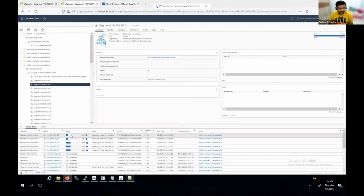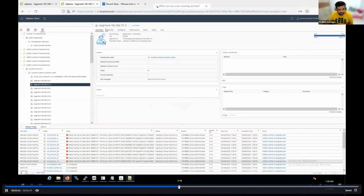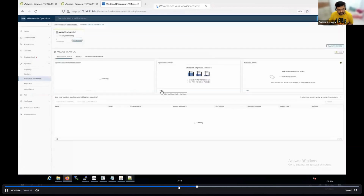So we go back and we see in vCenter that the relocation has started. But now what we see that all the vMotion fails. Even the status of the optimization changes to failed. And the reason being that it's a cross network and the vMotion could not understand which network to relocate to, and hence the vMotion could not happen.